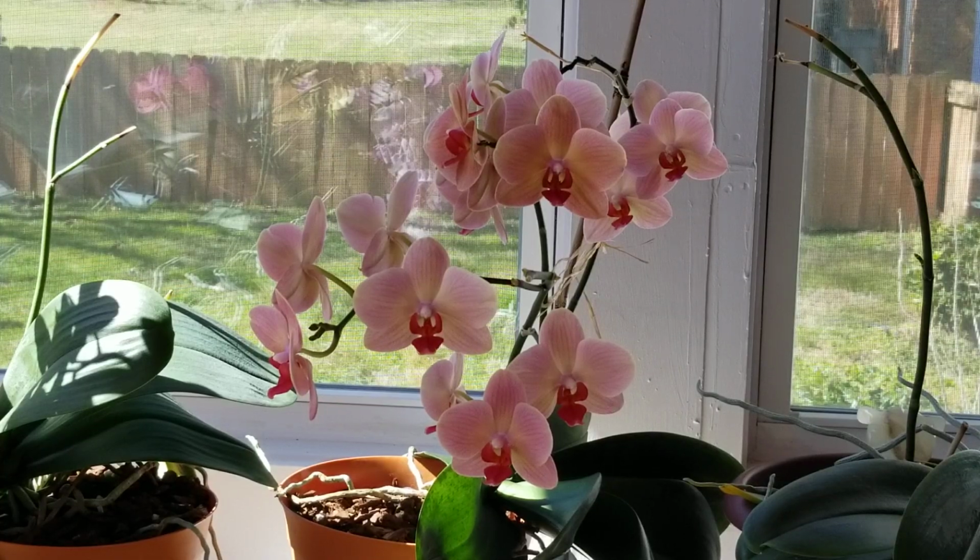And here is beautiful Phal Marianne. I've had her for about 12 years. She reminds me of a cafe latte because the blooms are just exactly that color with a red lip.